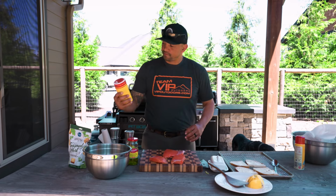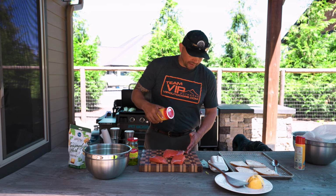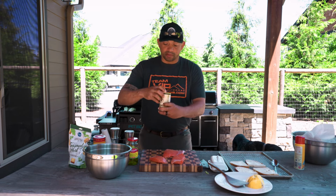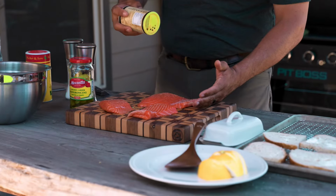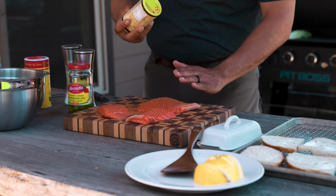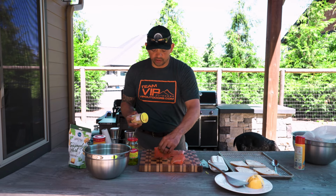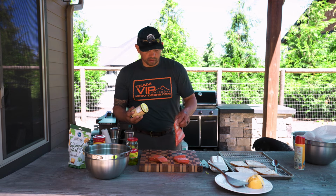Let's season it up. A little bit of slap your mama. You gotta be careful with slap your mama. There is a lot of salt in that. If you overdo it with slap your mama, whoo, it's just gonna be salty. And again, we're going with the blackened salmon. I just buy that one right there off the shelf. Now with this blackening, you can coat that salmon really heavily with that blackening seasoning. This one in particular does not have a high sodium content, so it don't feel like you over season your salmon.